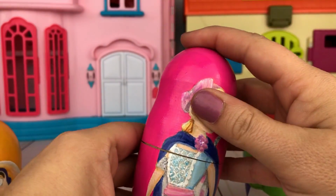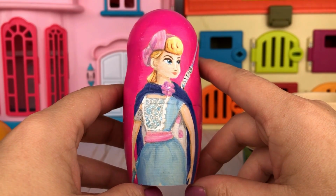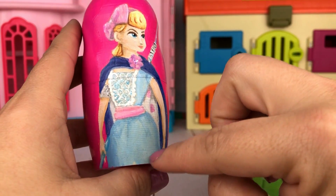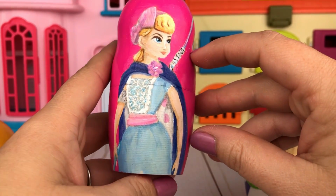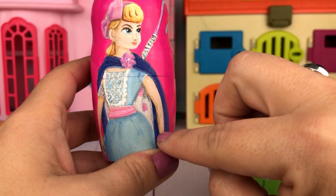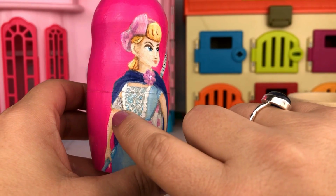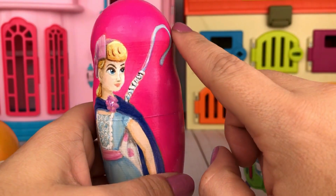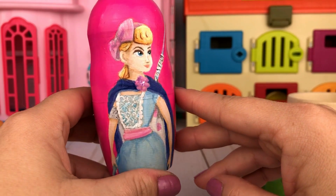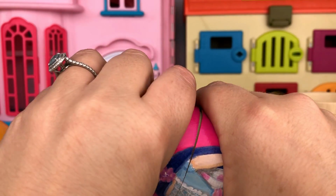Oh, this new one. This is Bo Peep, but she's in her new outfit. Not her outfit that usually has a polka dotted skirt, but this is Bo from her new outfit. She has on a cape now, but look, there's her polka dots. And then here she has some sort of band on her arm, and then look at her staff. She looks pretty cool now, huh? There's still something inside Bo, so let's see who's in there.